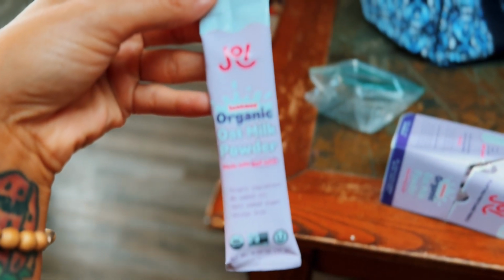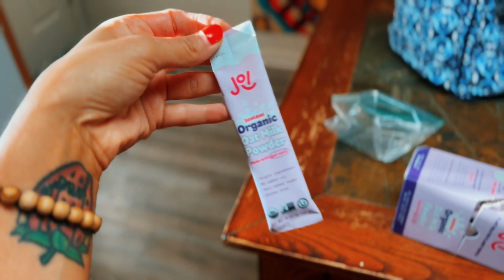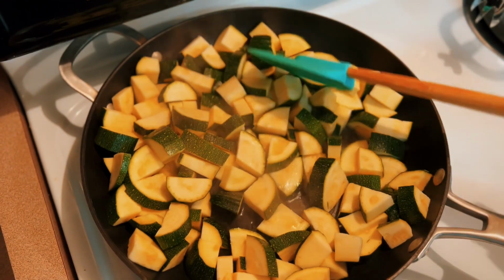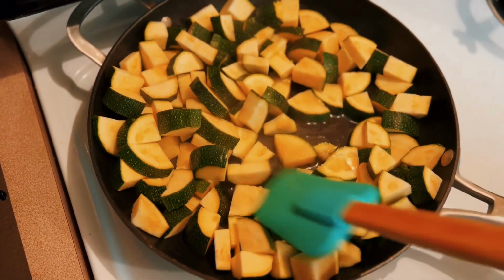If you're vegan or your kid's vegan, sometimes we go places and dairy-free milks are not an option. You can mostly find them at a lot of places, but some places still don't have them. So if you got this, you just mix it with a little bit of water, stir it together, and bam, you've got some homemade oat milk, and all you have to do is stir it. So those are really awesome.